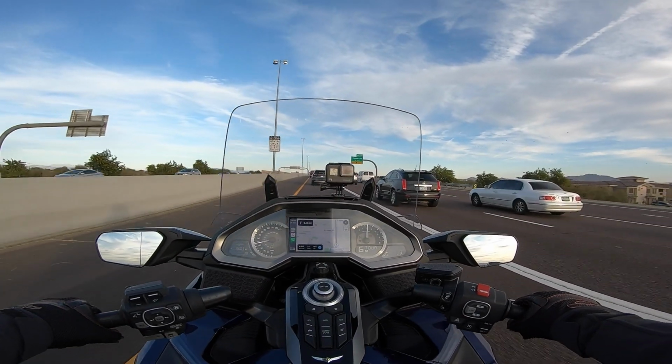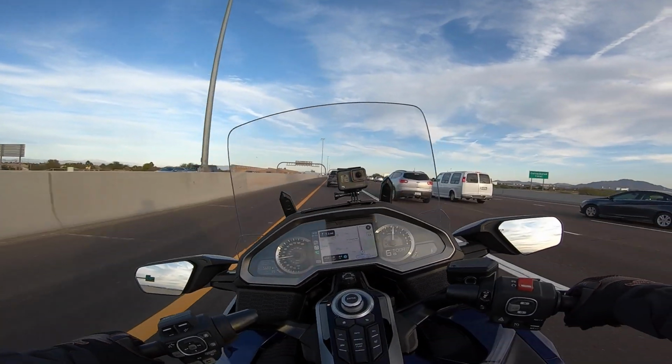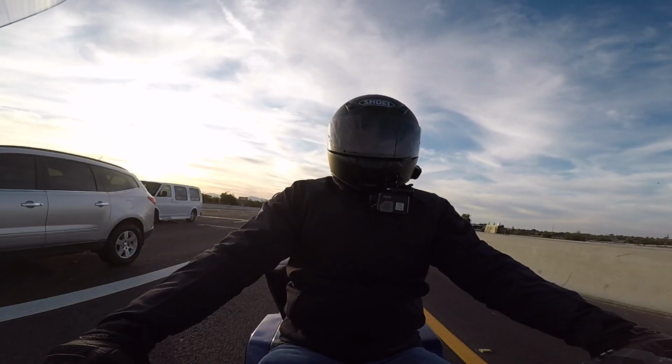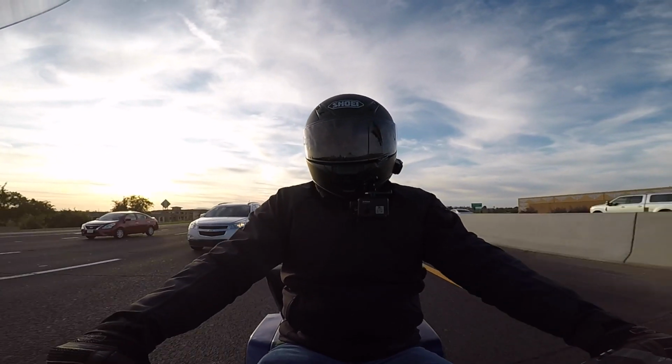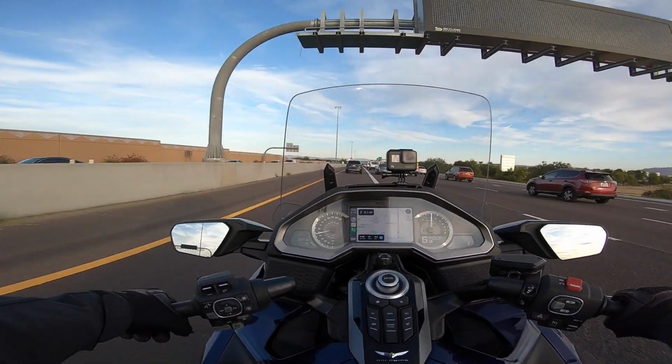The center of gravity on this bike is really low, which makes it super easy to throw around. As a matter of fact, it's way more confidence inspiring to lean this bike over than it is any of the touring bikes that I've ridden for Harley or Indian.